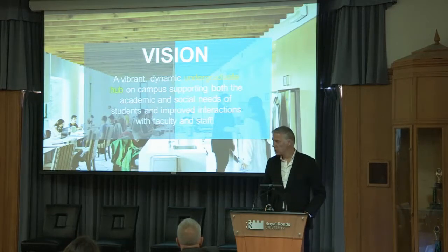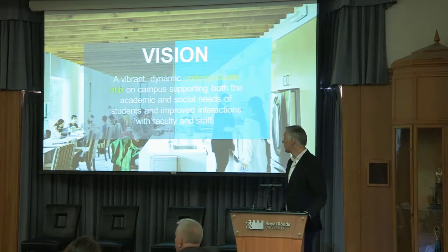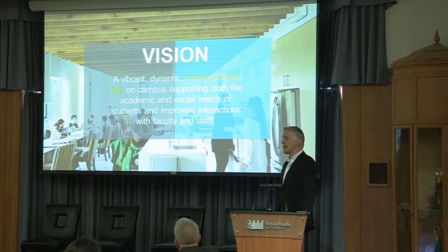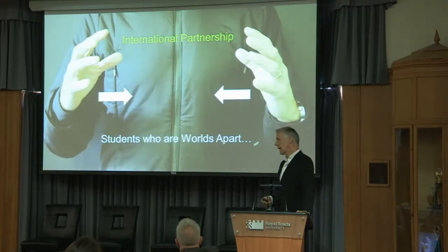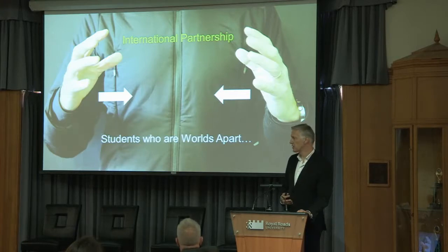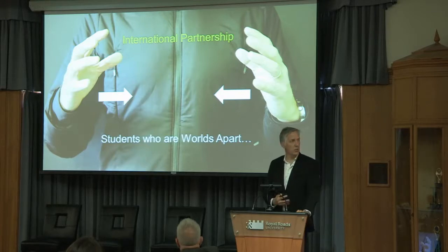When we started out, we talked a little bit about what the vision for this new center will be. And I just wanted to reinforce that. The intention is to provide a vibrant, dynamic undergraduate hub on campus, supporting both the academic and the social needs of students, and improving the interactions with faculty and staff. We know that it's a building that's going to contain environmental science, but it also carries the label of international partnership. And I just want to explain from my perspective, what does that really mean?